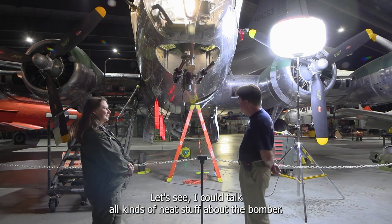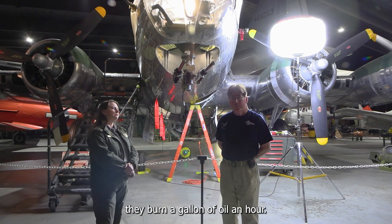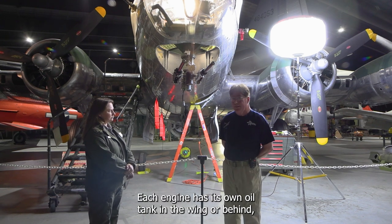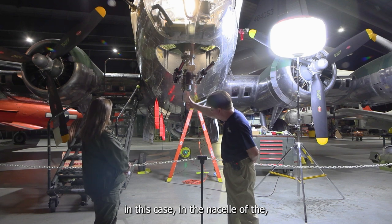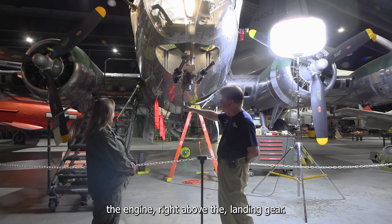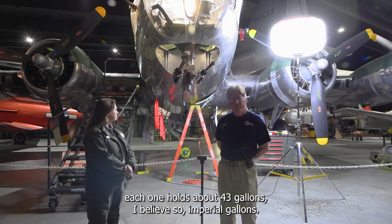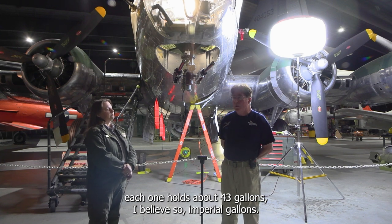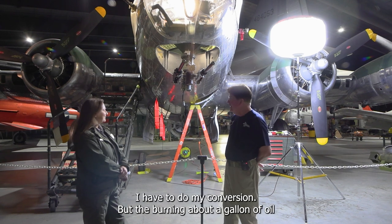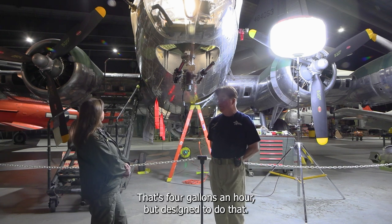Let's see, I could talk all kinds of neat stuff about the bomber. The engines, they burn a gallon of oil an hour. They're designed to do that. Each engine has its own oil tank in the wing, or behind, in this case, in the nacelle aft of the engine, right above the landing gear well, and then inside the nacelle of the outboard engines. And each one holds about 43 gallons, I believe. Imperial gallons, so I have to do my conversion to American. But it burns about a gallon of oil an hour each, that's 4 gallons an hour. Yeah. But designed to do that.